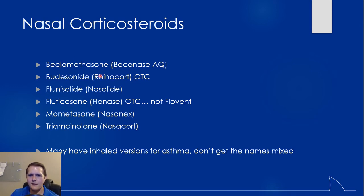So you have things like beclomethasone, you have budesonide, flunisolide, fluticasone, mometasone, triamcinolone. There's a lot of them here. And again, most of these have a nasal preparation. They also have an inhaled preparation for asthma. So don't get them mixed up. The very common medication error is for Flonase to be confused for Flovent. Flovent is the inhaled form. Flonase is the nasal form. Seems like the naming would be clear enough. However, if you don't relabel, you just see fluticasone, you may get the two mixed up there. So that's one thing I want you to know, is that these formulations do have their counterparts for the inhaled route, and don't mix them up. Okay.